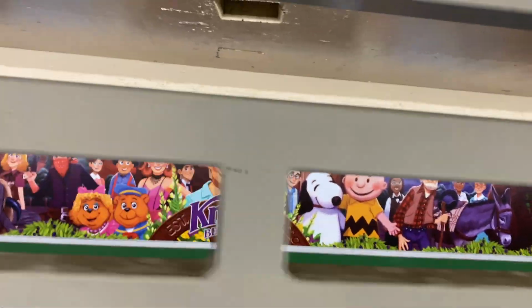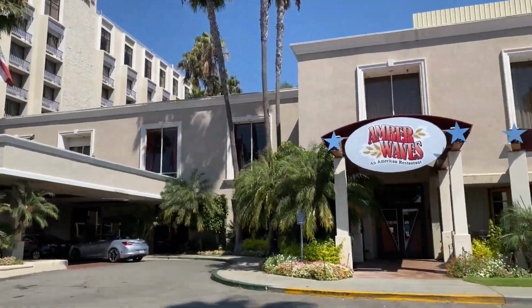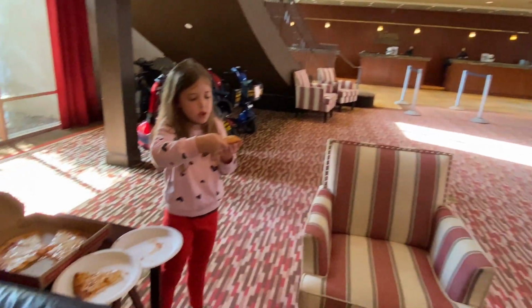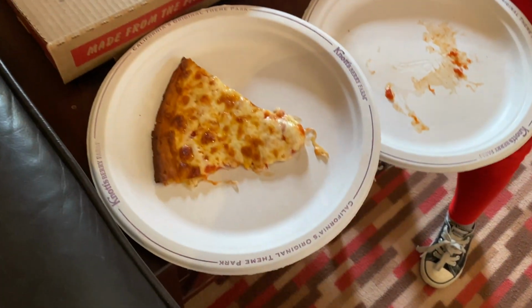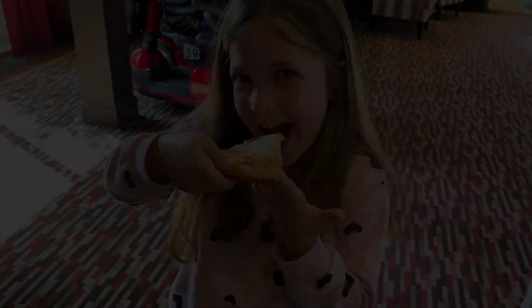It is lunchtime, so I'm gonna take Raleigh over to the Knott's Berry Farm Hotel before we enter the park. Because you guys, over at the restaurant there, Amber Waves, there is a completely gluten-free cheese or pepperoni pizza. It's a cauliflower crust and it's super yummy. We were so happy to find out that this was a celiac safe item, meaning there's no gluten cross-contamination, because they do have two separate ovens and one is a dedicated gluten-free oven.